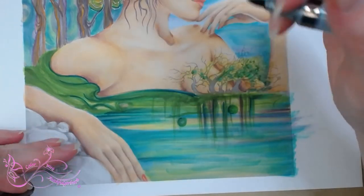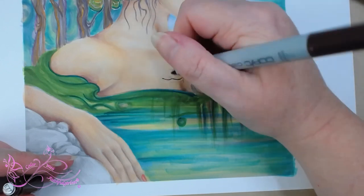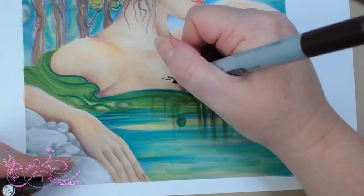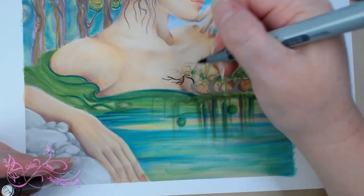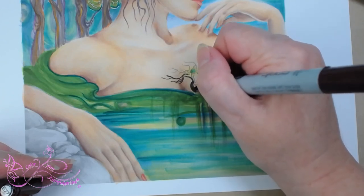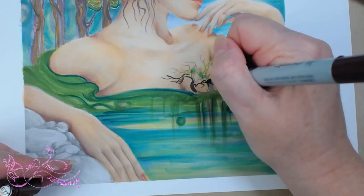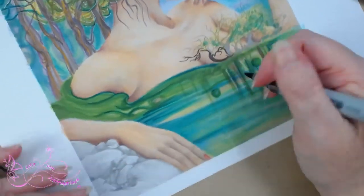Me, what do I do with all my finished pages? They go in a folder. Nothing too exciting. Or I'll give them away.